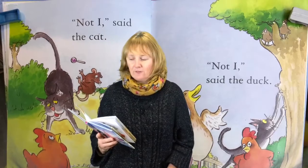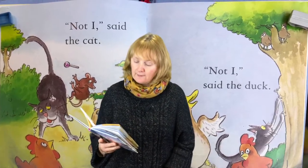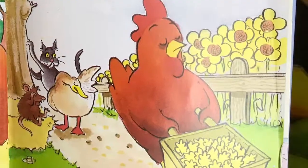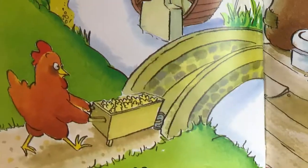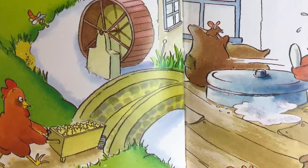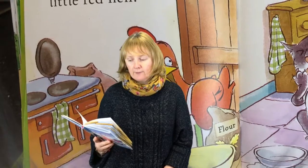Not I, said the cat. Not I, said the duck. Not I, said the rat. Fine, said the little red hen, then I will take it to the mill myself. And she did. She took the wheat to the mill and ground it into flour without any help at all. Who will help me make the flour into bread? Said the little red hen.